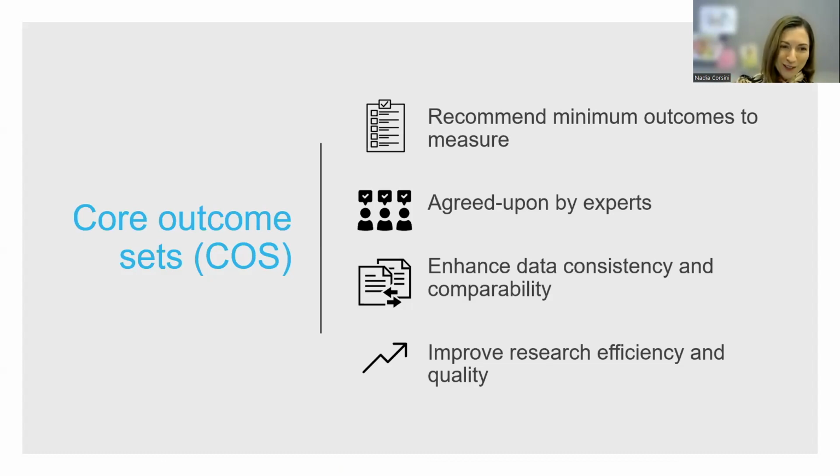So we embarked on developing a core outcome set for cancer survivorship monitoring. So what is a core outcome set? Essentially it's a list of agreed upon outcomes that aims to provide standardized recommendations regarding what to measure and what to report on as a minimum in a particular area. Core outcome sets have been developed for many different areas of health research, and usually in consultation with key stakeholder groups such as clinicians and consumers.